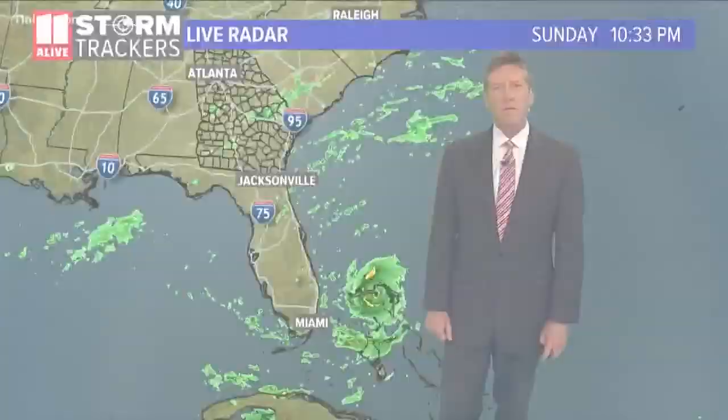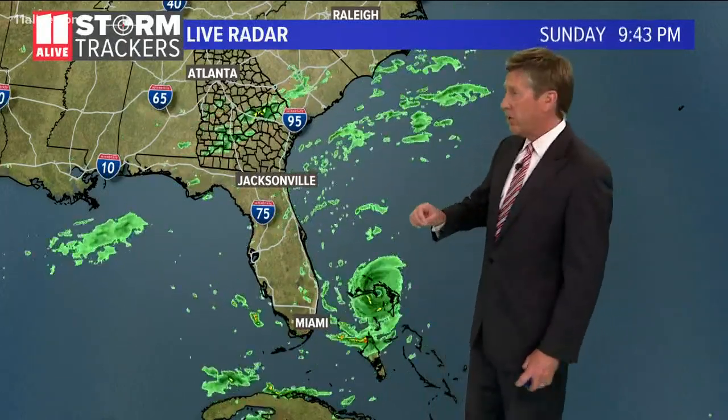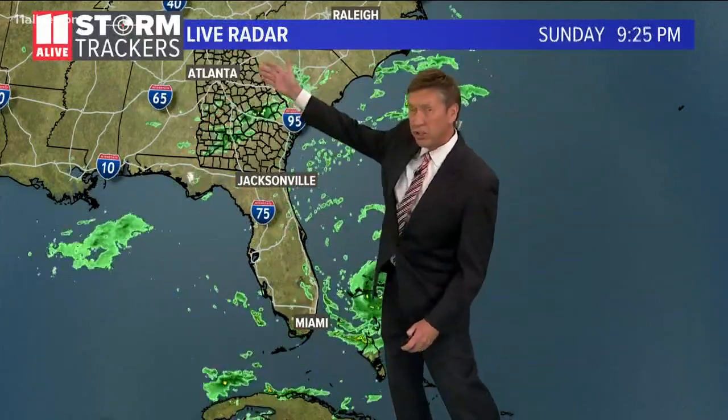We have live team coverage from 11 Alive's Ryan Krueger and Hope Ford on how Georgians are getting ready for the storm. Well, let's start first with Chief Meteorologist Chris Holcomb. He has the very latest on the track of this powerful hurricane. Chris. Yeah, and just a couple of minutes ago, we got a brand new advisory in from the National Hurricane Center. You can see where that storm is in relation to us here in Atlanta.